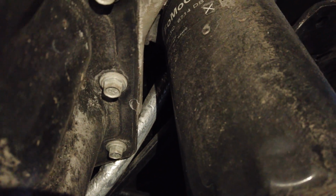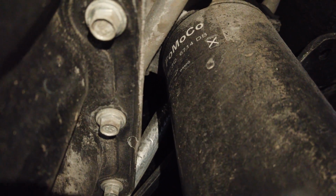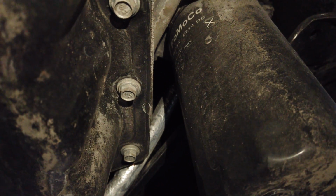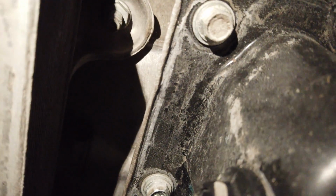Alright guys, here we are under the truck, and there are no signs of any leaks. Here's the oil pan right here. You see the drain plug. And right there you can see our OEM Ford Motorcraft oil filter. You can only get these on a brand new vehicle. After that, it's Motorcraft, but this is the original oil filter with the engine from the factory. There's no signs of any leaks. The front here between engine and transmission, there's a bell housing. I don't see any leaks. I don't see any problems. There's no problems under here.